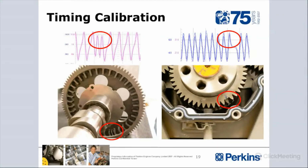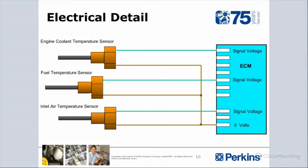Okay, talking about the other sensors, let's talk about the temperature reading sensors. Here we go. This is a temperature reading sensor, engine coolant temperature, whatever. It is a temperature reading sensor. Two wires, as mentioned before, will be connected to the sensor. A 5-volt signal will come from the ECM to the sensor and will go back to the ECM. The range of the returning signal should be between 0.5 and 4.5 volt DC.